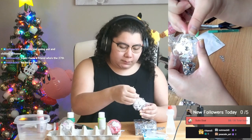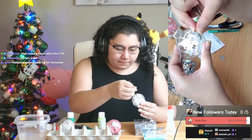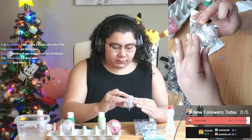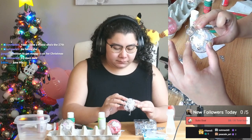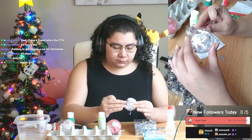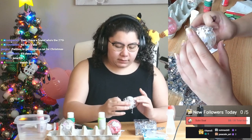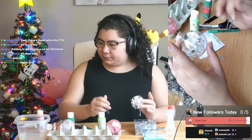Okay, right now I'm putting gems in between. Okay, I just realized they're a little bit crooked. Or maybe they're sliding because gravity. Okay, they could be sliding.